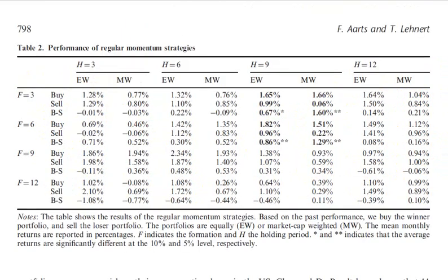And so then, as a comparison, the authors looked at true price momentum, which is what they call regular momentum strategies. So looking at the past price, the stocks with the highest decile of returns in the past over 3, 6, 9, or 12 months, and shorting the ones with the lowest decile of past returns over 3, 6, 9, or 12 months. And then they held those zero cost portfolios over the next 3, 6, 9, or 12 months.